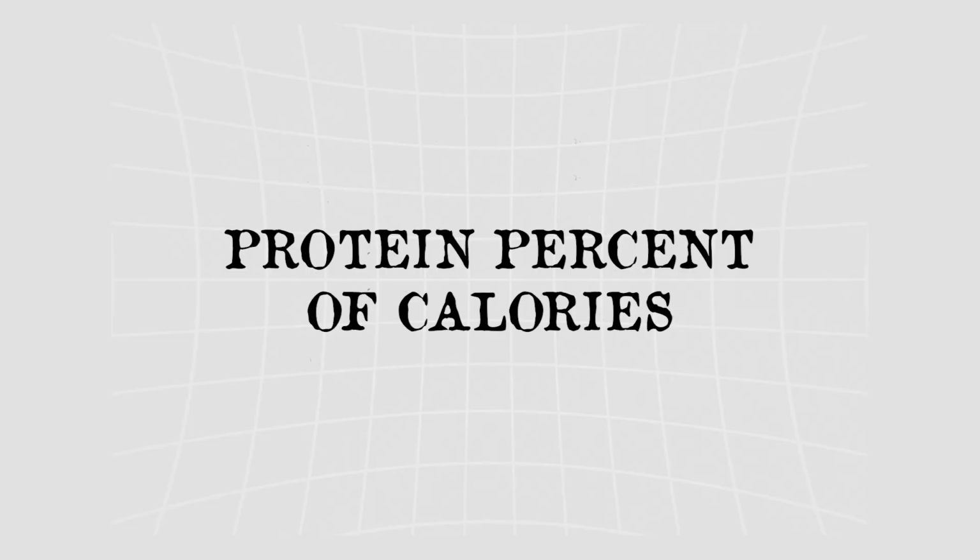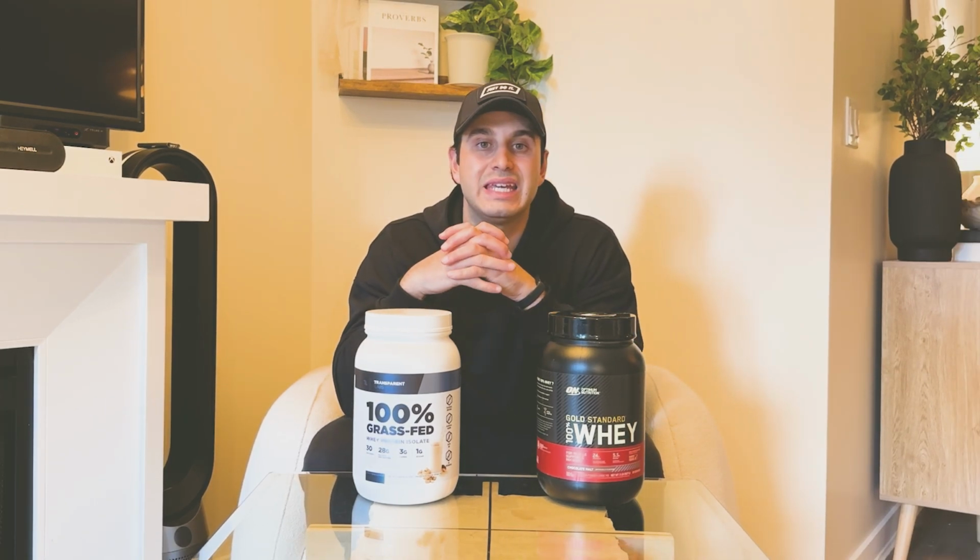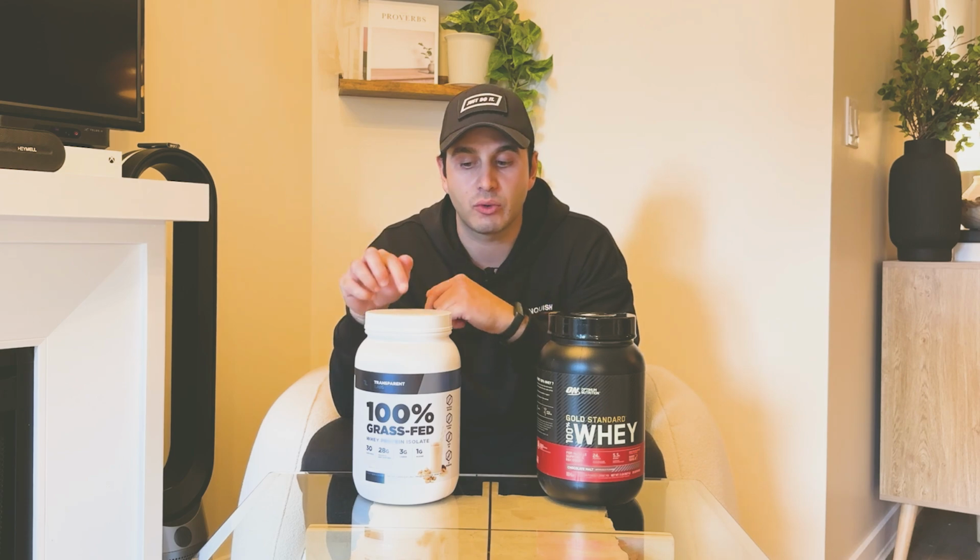The next category is protein percent of calories, and the winner of that category goes to Transparent Labs. TL Whey Isolate has the advantage with 93% of its calories coming from protein, while ON Gold Standard Whey has 80% protein per scoop, with the additional 20% coming from carbs and fats. Both protein powders contain 120 calories per scoop. TL Whey Isolate, however, has 28 grams of protein, while ON Gold Standard has 24.